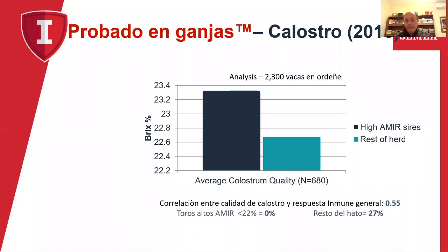More importantly, when we look at the number of animals that were above the threshold of 22%, which is the decision point of should you feed the colostrum or not, none of the immunity plus sired animals were below that. Y lo que es importante marcar es que dentro de lo que es el punto de quiebre, o sea, de decidir de usar el calostro o no, o sea, de tomarlo como bueno, ninguna de las hijas de los toros Immunity falló en la calidad de calostro, o sea que todo su calostro era de bueno para arriba.